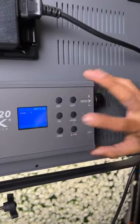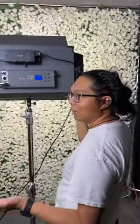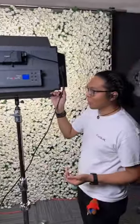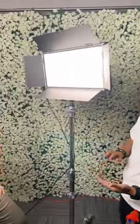I believe that is the case, yes. Or I think it also sets the address for the app. This light is also app controlled. I think we have used this before, like while recording the podcast, and it does give us control, even though we're not right on the light. We can control it right from our phones.